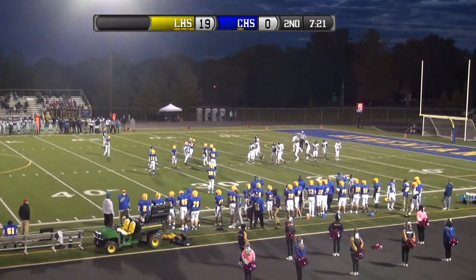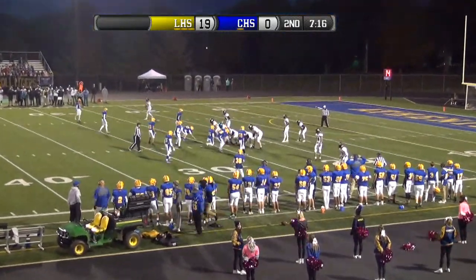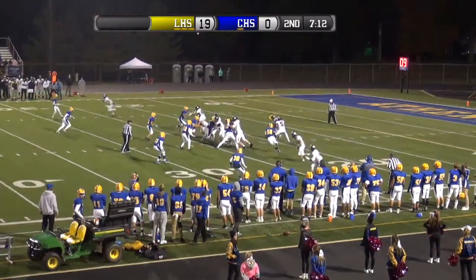That was Isaac Rogers who came up and made the play. Yeah, good play by Isaac Rogers, and we've got 7:11 to go here in the second. Isaac was also a decent quarterback this year. Harker back there with Winkles again.